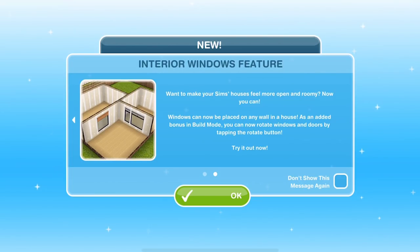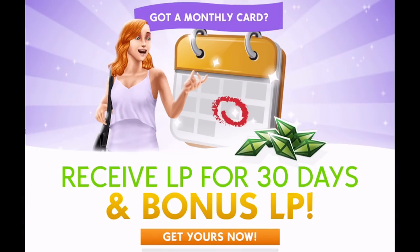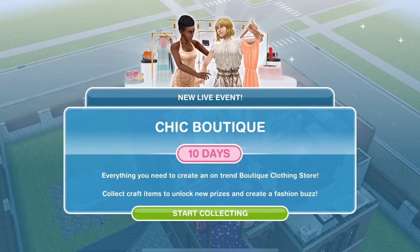And then also we have the interior windows feature, which is something I am so excited for. I have wanted this for so long. So now we can have, as it says, windows on interior walls. Amazing. Love that. Absolutely love that feature.